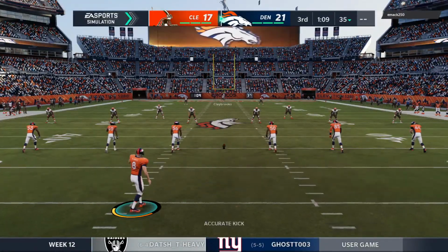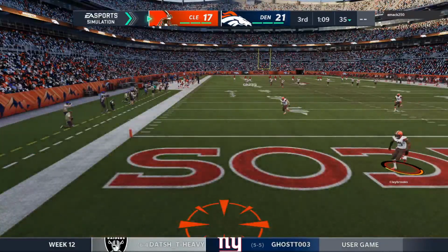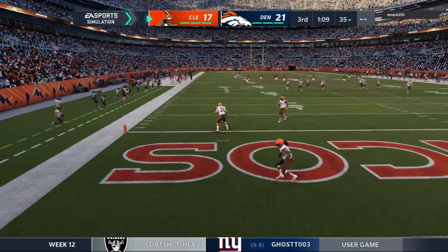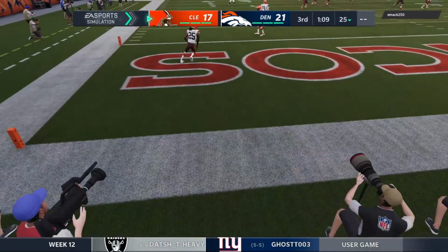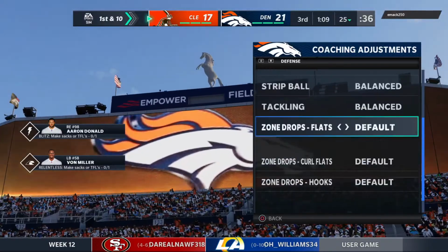To kick off for Denver. After the touchdown, here's McManus now to kick it away. And that one will bounce out of the back of the end zone, so we will start here at the 25.